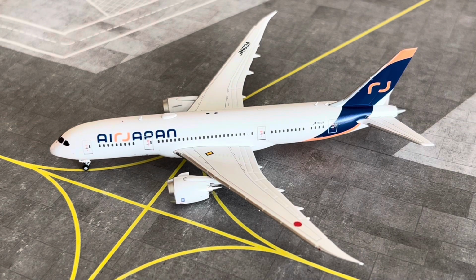And here is the absolutely stunning Air Japan Boeing 787-8 Dreamliner made by JC Wings, of course in 1:1 scale. Now, in this portion of the video, I'm going to showcase the model up close to the camera for you guys, giving you an up close view of all of the details you can see on this aircraft. So let's go ahead and dive straight into the review of the model.